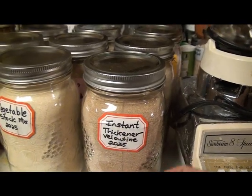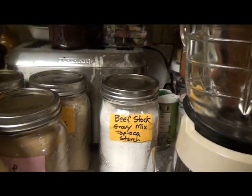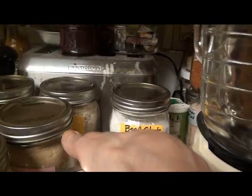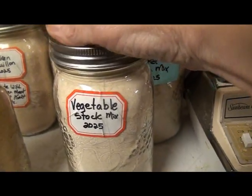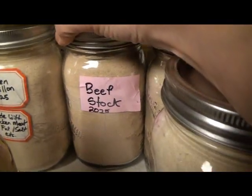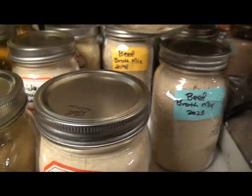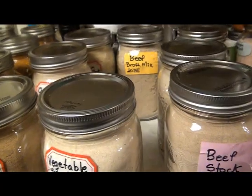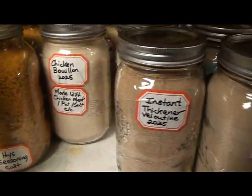Instant thickener. Okay, that's that potato starch and the rice starch flour. Beef broth mix. Beef stock gravy mix. This is with the tapioca. That's the one I made, right? And then we've got vegetable stock mix because that came in yesterday. So I got 1 full jar, so that's good. Beef stock, beef broth. And I don't normally use these labels, but I'm just using whatever I've got. I don't like them. I like the ones that come with Ball, but whatever. I'm at the point where I'm just kind of rushing through this right now.